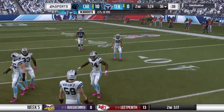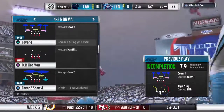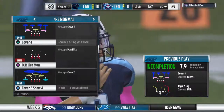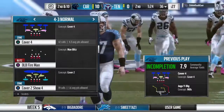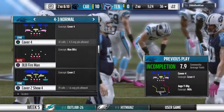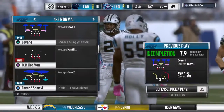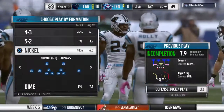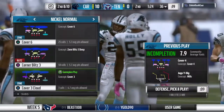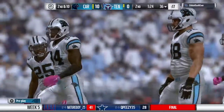Rashard Matthews, the intended target. That'll bring up second down. Oh, man, that was close. The opportunity to change momentum, big play, right in his hands, unable to come down with it. A sigh of relief, no doubt, on offense that that fell harmlessly to the ground. So 2nd and 10 here.